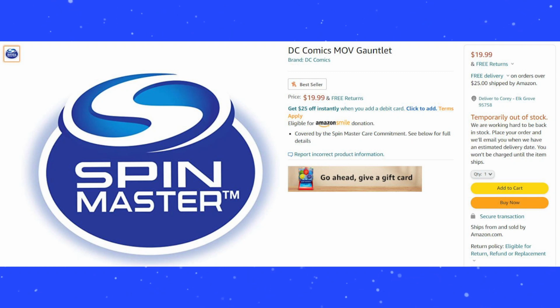But this first one that I found was a DC Comics movie Gauntlet. Now it says MOV, and a lot of them throughout this say MOV, so I just assume that means movie. We've had a Gauntlet toy before, and I do wonder if it's just going to be a label slap and the same Gauntlet, or if it could be based off of the Gauntlet that has the little spikes on it. Either way, that's interesting. It's going to run you $20, so at least this one has a price, but it's out of stock, and it does not mention when these will be available.